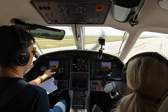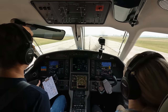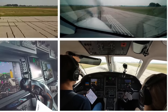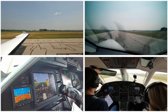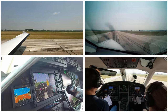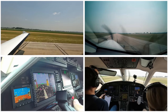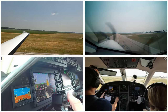A little bit of a crosswind from the left. All right, flight idle on the fuel condition lever. CAS is clear. All the engine instruments look good. Left crosswind, and here we go. Looking for 75 knots today. All right, positive rate. Gear coming up.